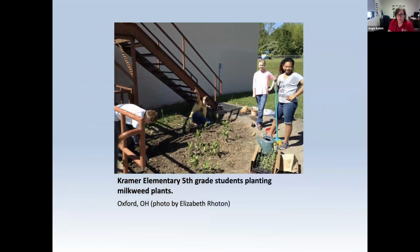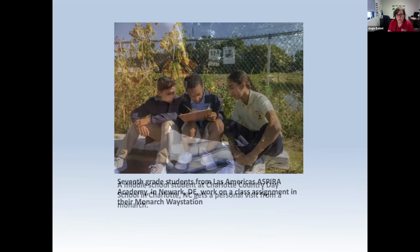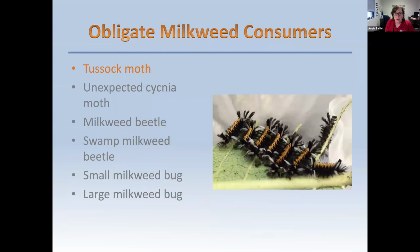And these are the types of interactions that the kids are having with their environment when they start building these gardens. Their teachers are starting to include the gardens in their curriculum, and this one happens to be also a Monarch Waystation.